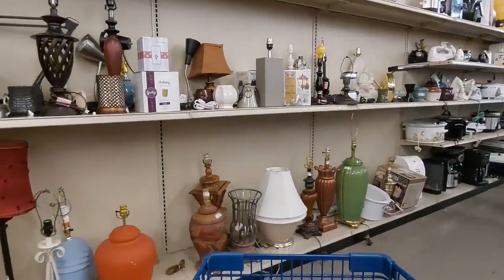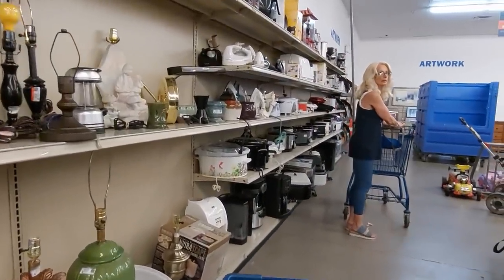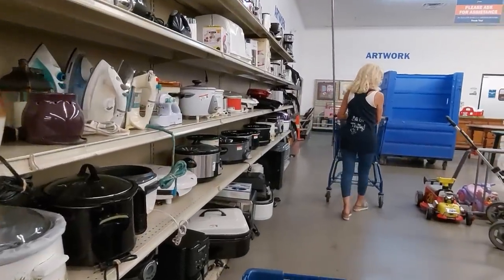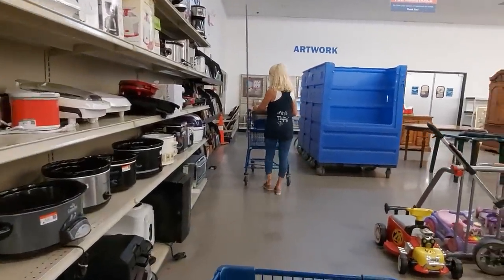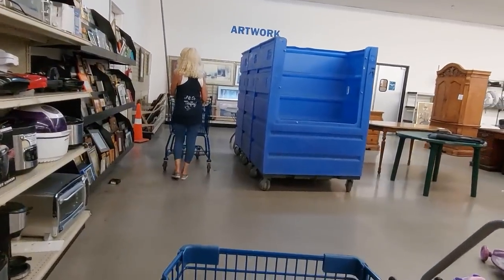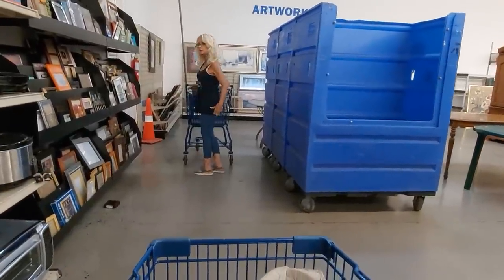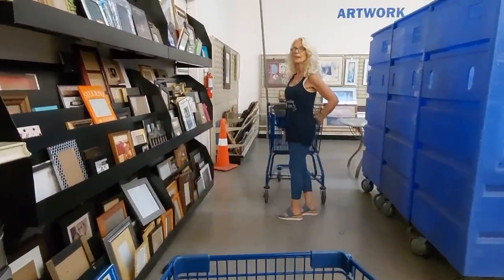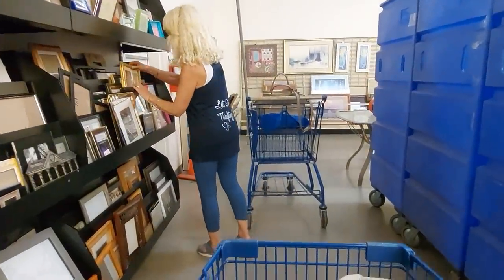We are making our way towards the artwork. Lots of small appliances today. Some really big wheelie containers there. Looks like the ones the post office uses.